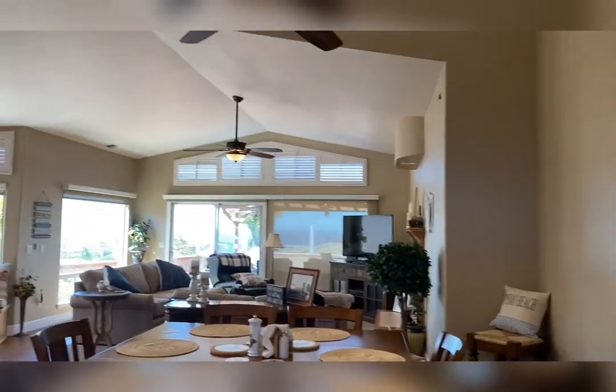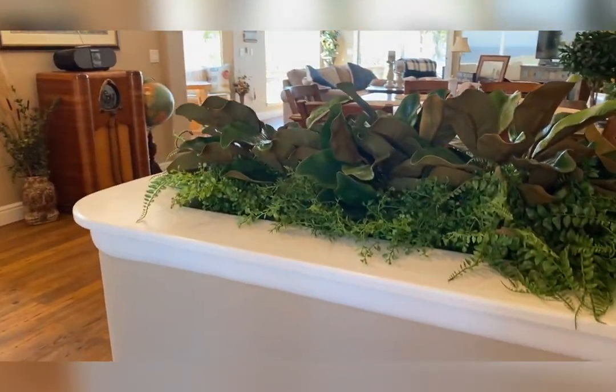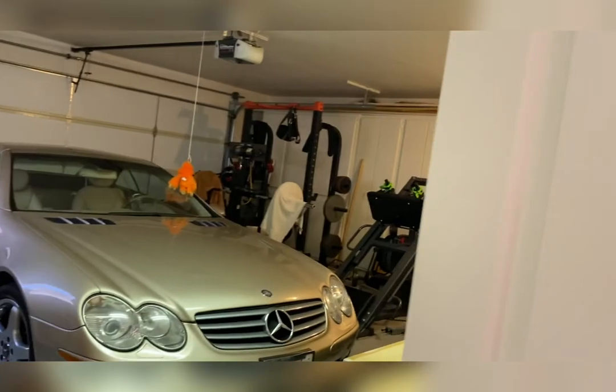There's nice tall ceilings, nice eating area. Oh, this was very 1990s, but still cute. Let's see what's in here. Here's the garage.